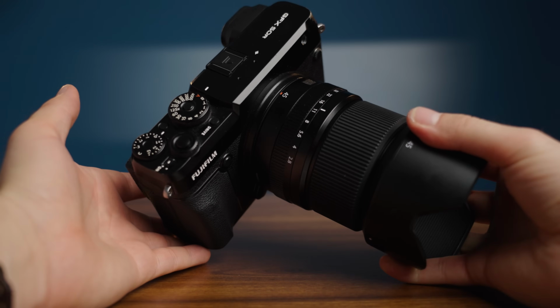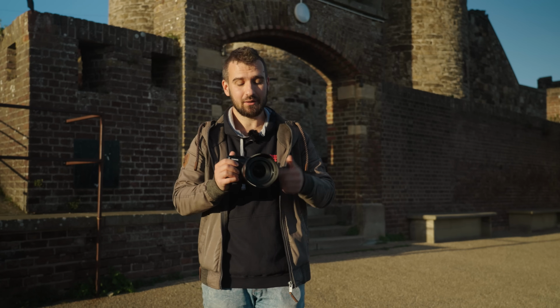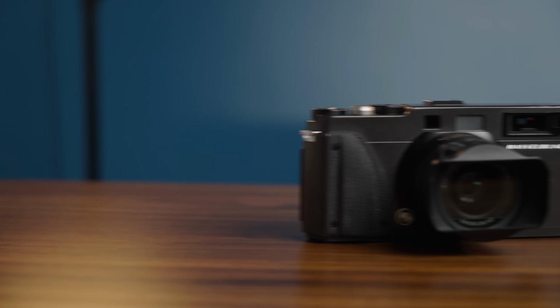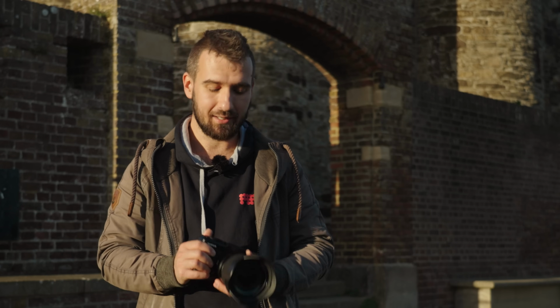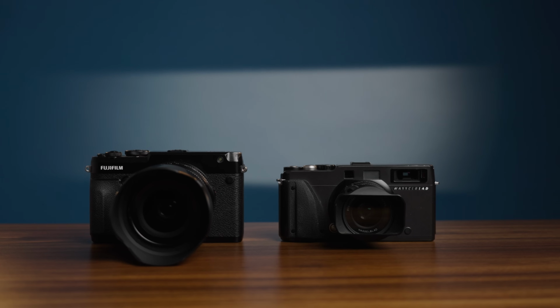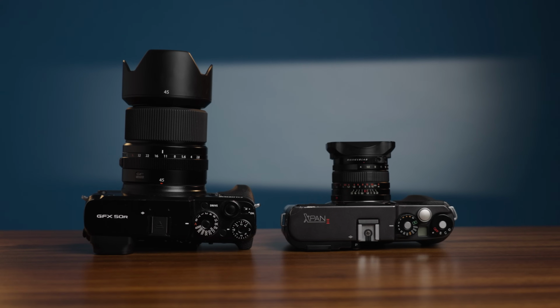There are two more things that make this Fujifilm camera quite an amazing Hasselblad XPan alternative. First of all, you can use a third-party adapter to mount original XPan lenses on it. And second, as the original XPan was in fact a Fujifilm camera, the retro-inspired look of this Fujifilm GFX 50R doesn't look miles away from the look of the original XPan.